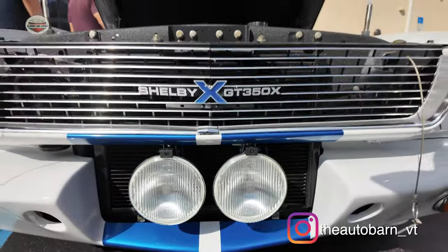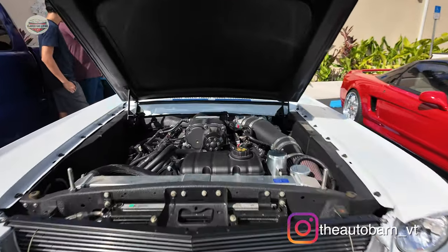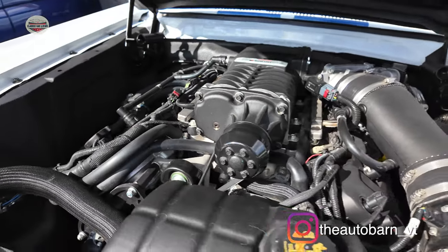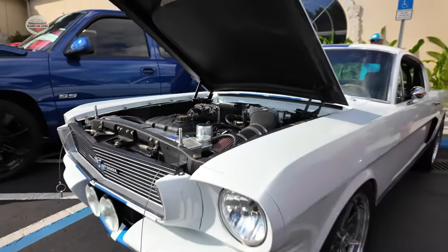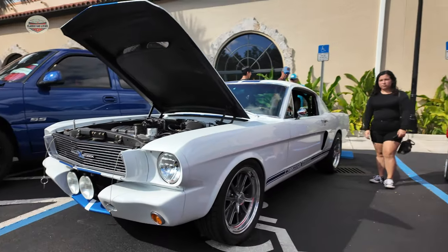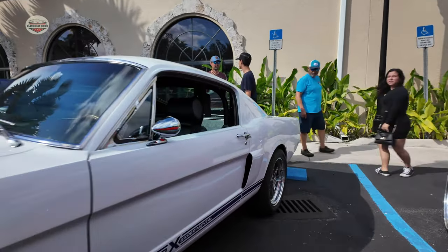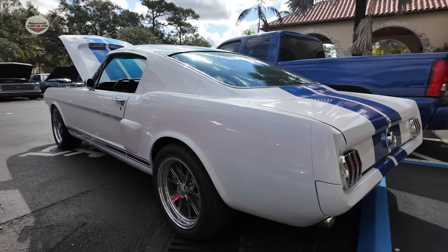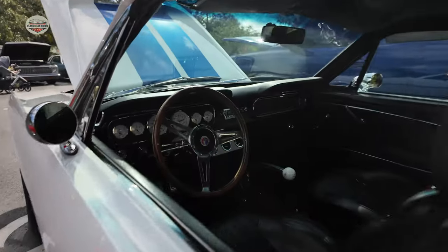Now here is my favorite. Check out this 1965 GT350R with a modern Coyote engine, supercharged. Owner tells me it has 700 horsepower. This thing is a beast. Absolutely gorgeous. Here's their Instagram, so if you want to follow them, they have other cars there, but check out the build on this car. Absolutely gorgeous. Let's look inside. There we go.